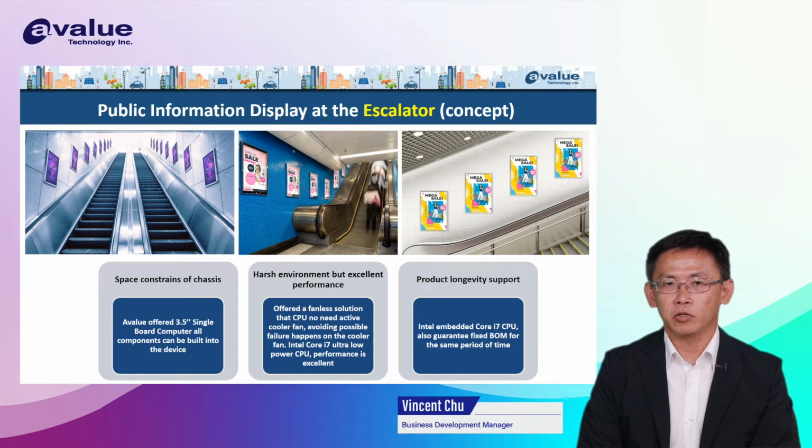So we chose an ultra low power CPU, which is Core i7, and designed a passive cooling system to ensure the whole system will not have any potential failure due to cooler fan failure or other overheating issues that cause the system to shut down. With this ultra low power CPU and a very effective passive heatsink, the system can run in a very stable and very reliable way without the risk of potential failure.